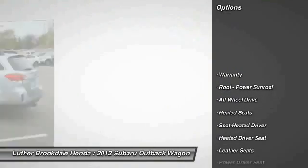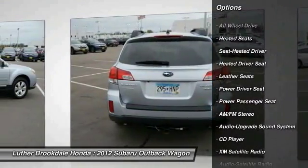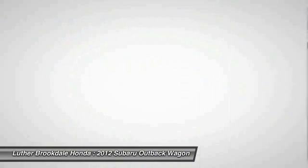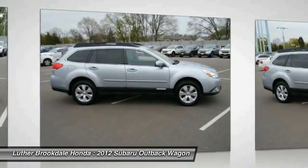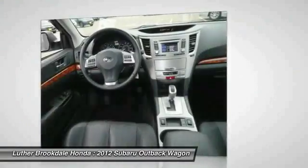Here are some of this vehicle's great options. Power passenger seat, traction control, anti-lock braking system, XM satellite radio, all-wheel drive, heated seats, air conditioning, power steering, aluminum wheels, cruise control. Is love at first sight really possible? Let us know when you stop in.